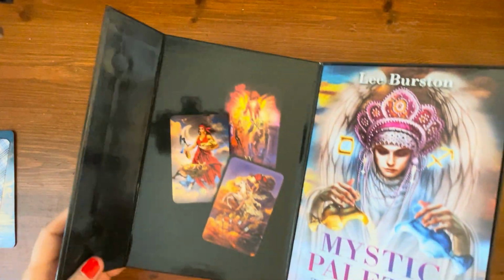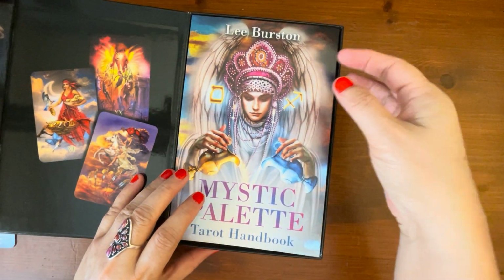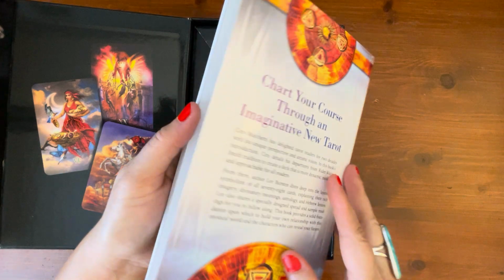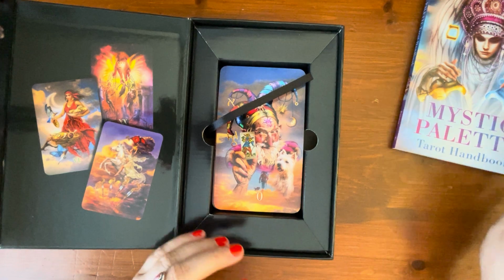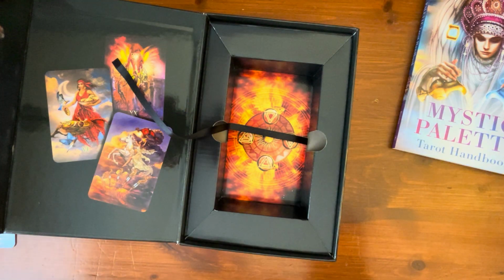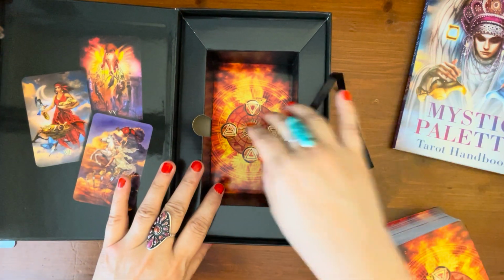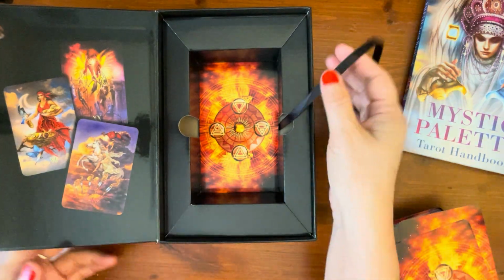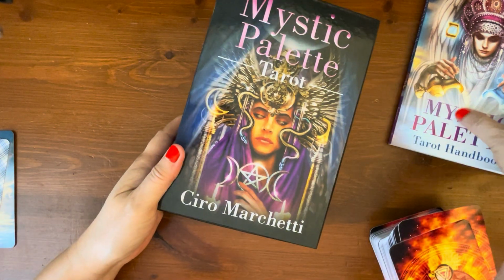Magnetic opens up. A few pictures of the cards, very pretty. It does come with a nice large size guidebook on the thinner side. Very pretty colorful guidebook, which we'll take a look at in detail after we look at the cards. There is a black ribbon to make it easy to pull out. This is all cardboard, glued in. Pretty bottom. The bottom is the same as the backs of the cards. Close the box up. Magnetic, pretty sturdy, very nice.